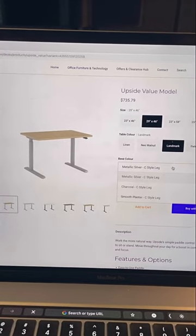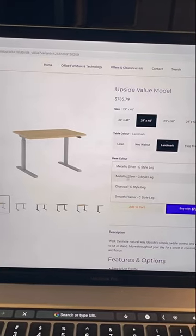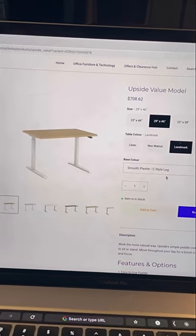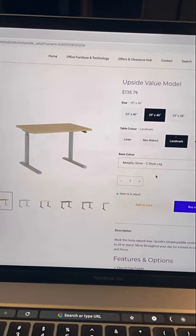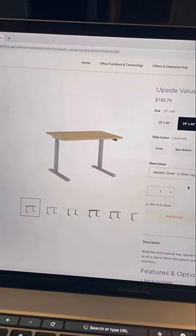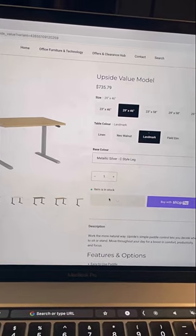And for the base, let's see the options first. This is the metallic silver, this is charcoal, and this is smooth plaster. I think the metallic silver looks perfect with the landmark table color, so that is what I'm going for, and I just need one, and I would add this to my cart.